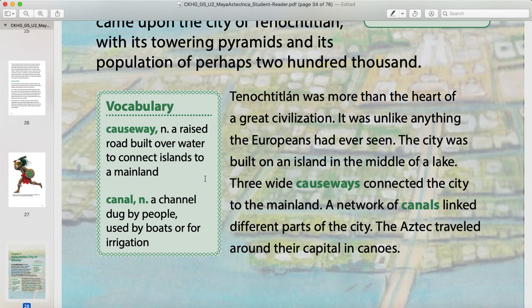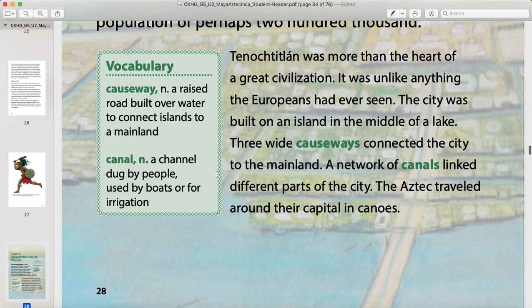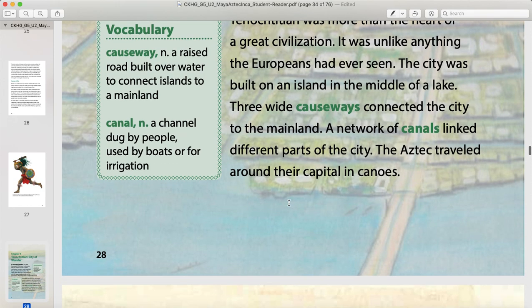So, just from right there, a causeway is a raised road that's built over water to connect islands and mainland. They look like long stretches of road that cut through the water, and they're above the water so they can get back and forth from the mainland to their islands in the middle of the lake. And a canal is a channel dug by hand, used by boats or for irrigation. And irrigation is the watering of plants.